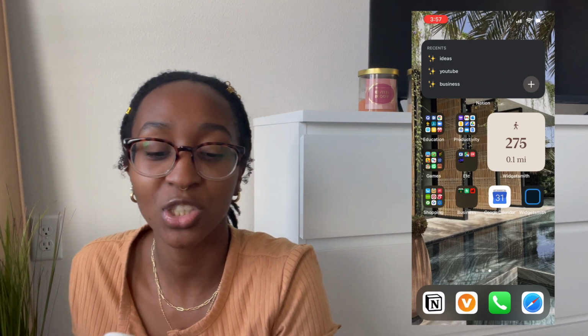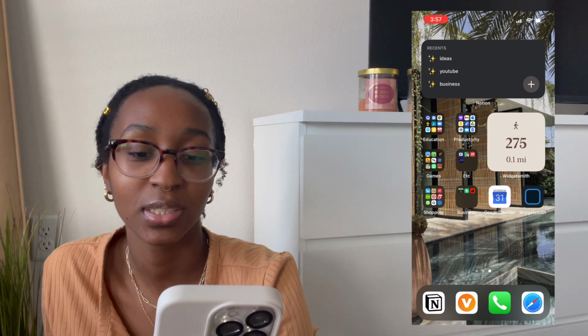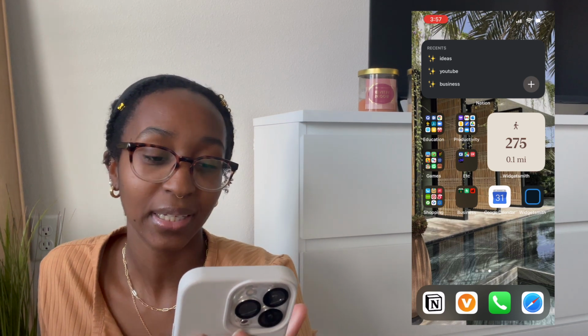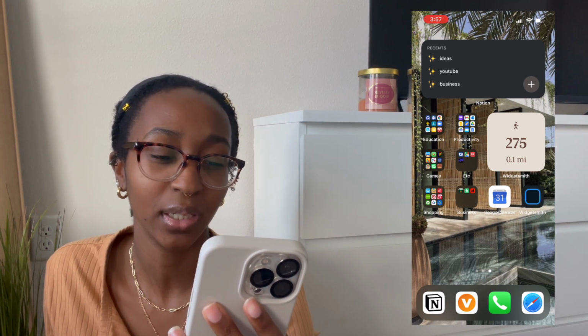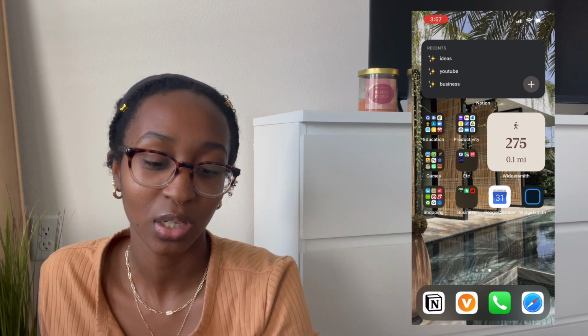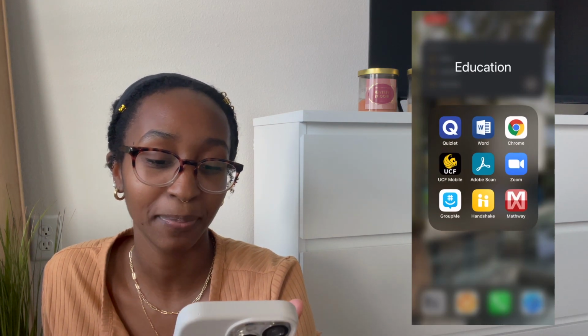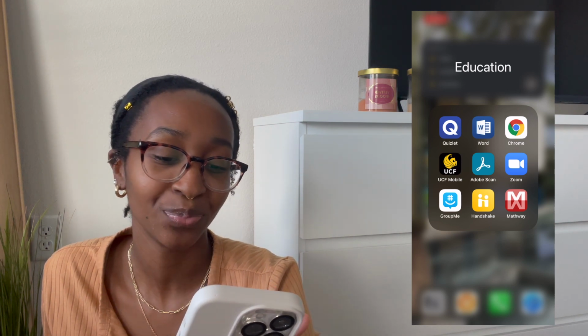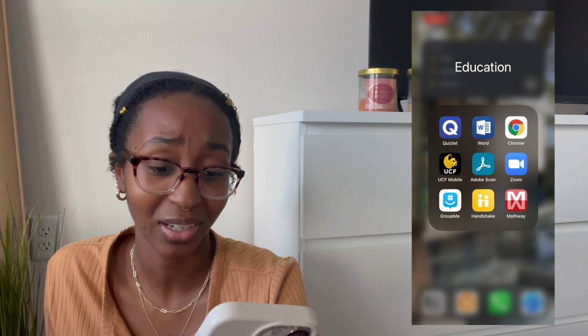So on my last page, I pretty much just have these two widgets. The first one is from Notion, which I'll talk about at the end. And then I have a walking widget just to see how many steps I've taken. The first one, education, nothing really fancy here. I'm not in school anymore. I recently graduated college, so I don't use anything here anymore.